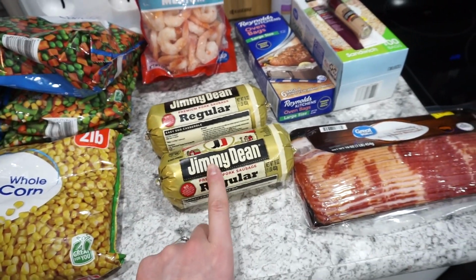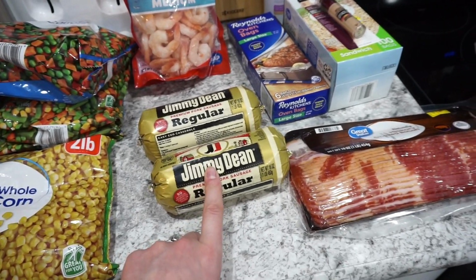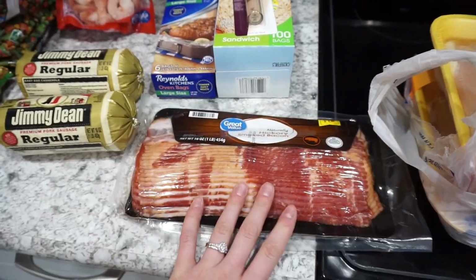Again, this is something I like to go name brand on. It seems like the other sausage that I've tried from Walmart is just not very good, so I really like to get the Jimmy Dean one. And then I also picked up this bacon for a recipe.